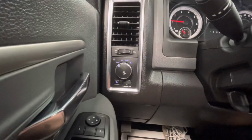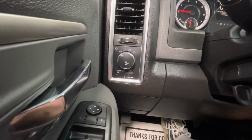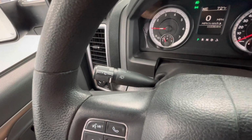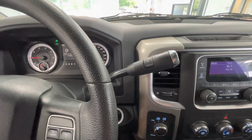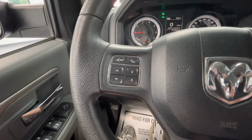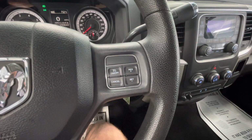To the left side of your steering wheel, you'll have all of your headlight adjustments as well as the brightness to your driver display. The left knob behind your steering wheel will be all your windshield wiper adjustments as well as your high beams, low beams, and turn signals. The right side is going to be your beautiful shifter. The left side of your steering wheel will be your touch-to-talk options as well as your middle display options, and the right side will be your cruise control options.